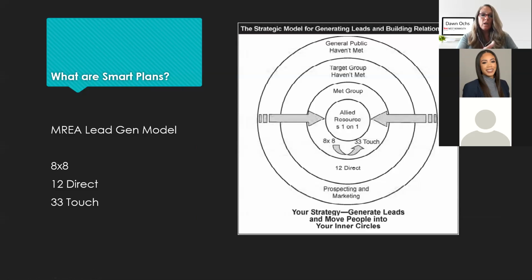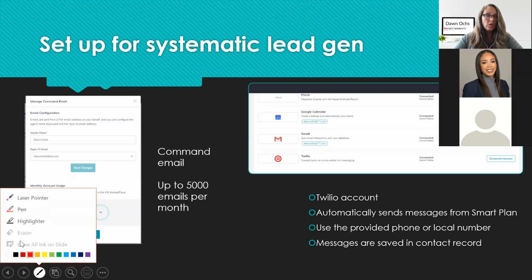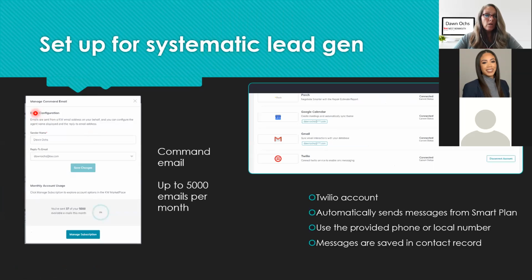And we've taken the MREA model and the tech coordinators, or the team down in Austin, Texas, they have created the technology version of the lead generation model. So now we do it in a systematic way, and it's systematized for you right from Command. So let's get started. In order to get your system updated, a couple things you should check in your settings would be managing your email configuration.